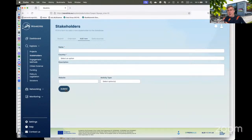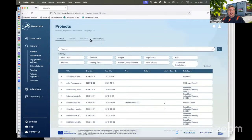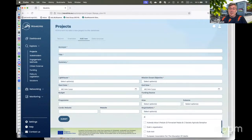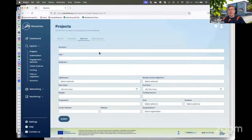Now, I just submitted this, and you notice that it was not exactly a most useful organization to add to our database. So we do have a quality check. It is added to the database, but it is not publicly displayed until we approve it. However, because it is in the database, if I now wanted to add a project, and let's go back here, and I wanted to look, I have Dula's organization, which I just added, even though it is not yet visible on the website. I can still use it here. I can still submit a project.